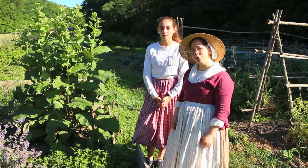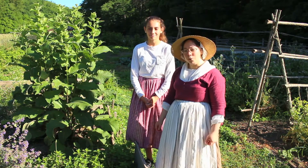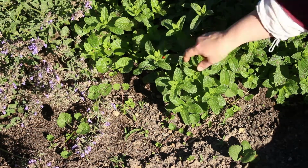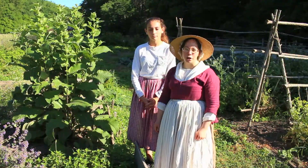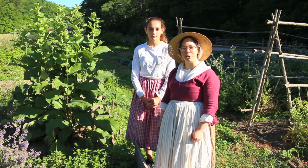This is the mint that we'll be using for the peas porridge. Was mint used in many dishes back then? It was. It was a common flavoring, and they used it in much the same way that we use mint today. It was used in desserts. It was often paired with peas or with pork, but mint was also a medicinal herb. Most often it was used for helping to soothe an upset stomach or sometimes to help people get to sleep.